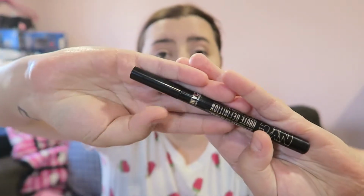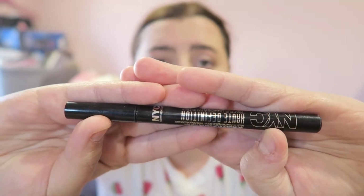That's it. Next product for eyes is eyeliner. I have a hard time finding eyeliners because of my sensitive skin and reaction, and I finally found one that does not react, and it's pretty simple to use. It's the NYC liner right here in black, and I absolutely love this. My friend Steph recommended this one to me, and I absolutely love this eyeliner.